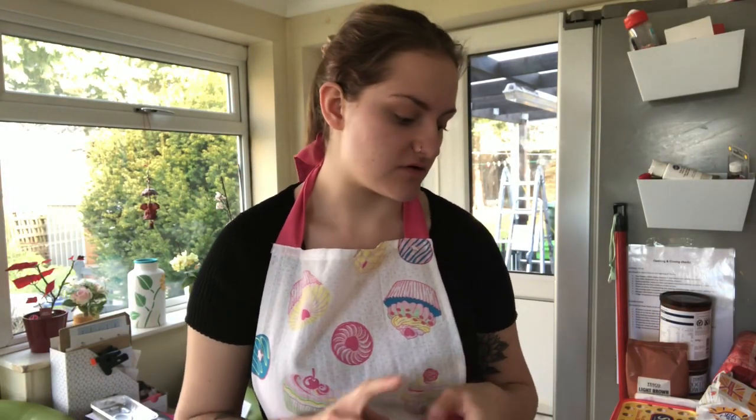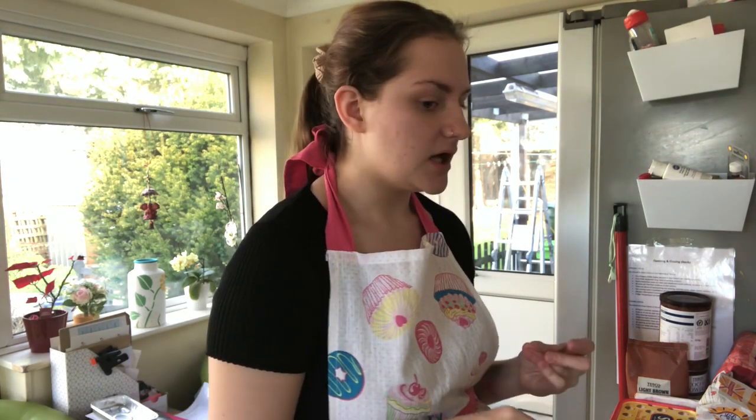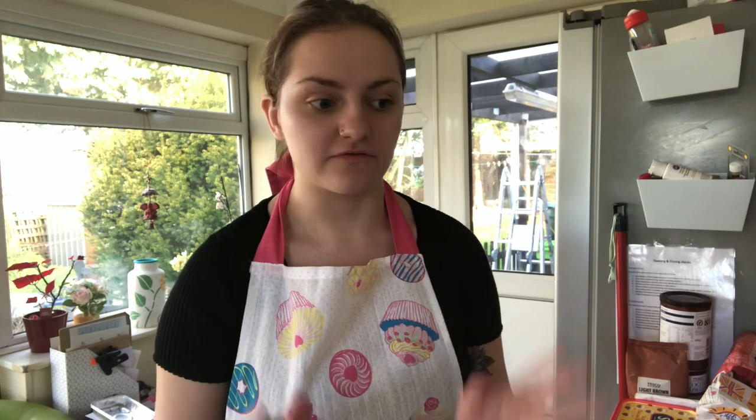The first batch of brownies is in the oven. It's the 3 trays of brownies, so we've got Percy Pig, Biscoff and Reese's peanut butter. They're currently in there, they'll be in there for 25 minutes. So what I'm gonna do is prep the box of 4 brownies.